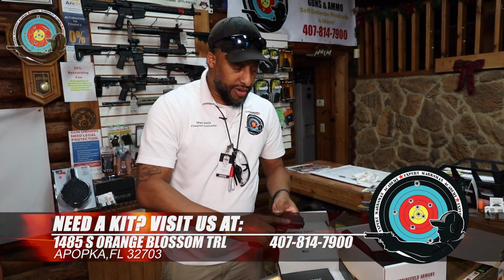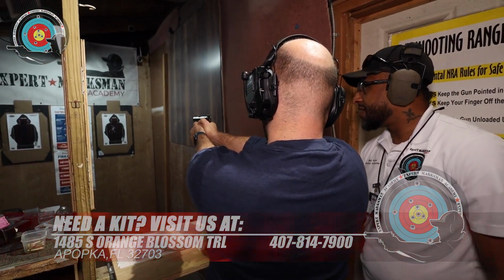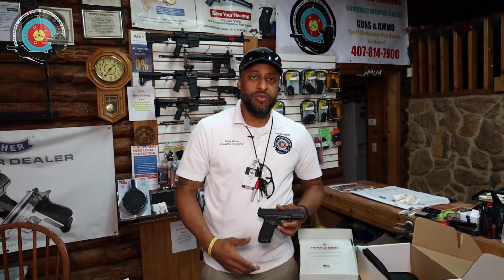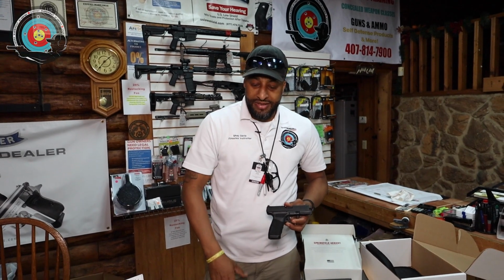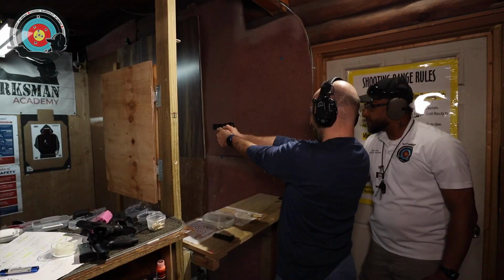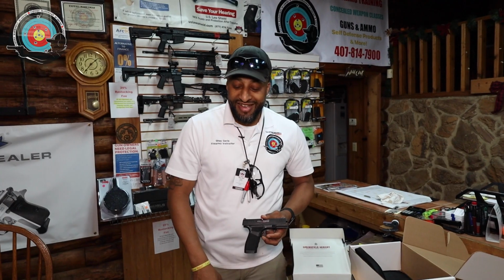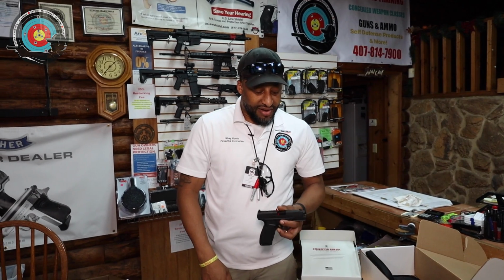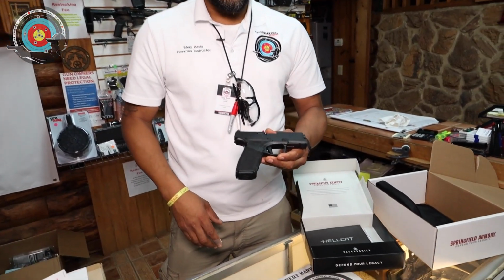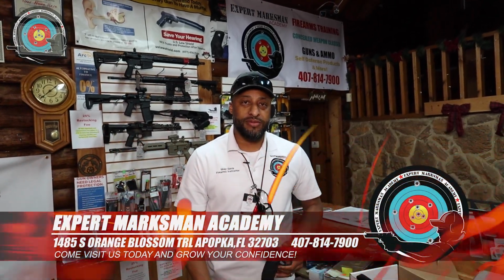This weapon would be great for anyone that wants to go out and just enjoy the range, enjoy shooting. It comes with multiple magazines, but typically you only get 1 or 2 in this particular deal. This gear up package has 4 or 5 magazines, where you can definitely enjoy more shooting and less loading, and get out and have some fun for the holidays with the family, or just get some shooting in. 1485 South Orange Blossom Trail.